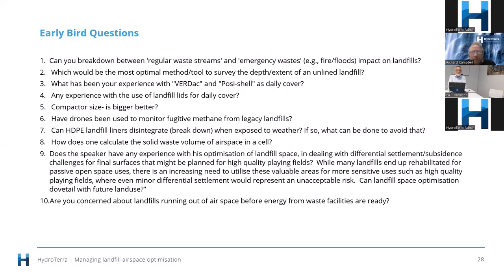But I'll show my ignorance here in public, I'm not sure what is meant by a landfill lid. I'm happy to take a question from the author of that through the email address later, but I'm sorry I can't answer that here and now. Or if anyone else out there can clarify, just put it in the Q&A, that would be great.